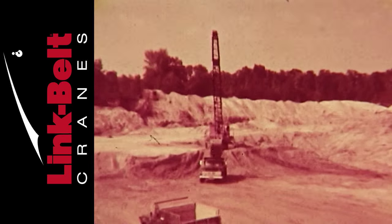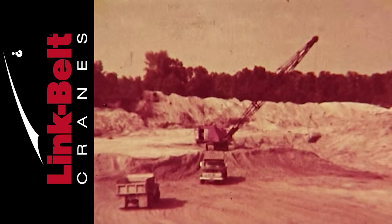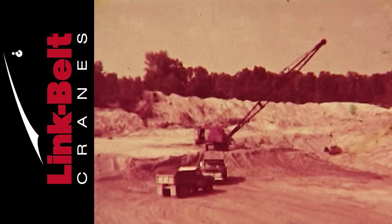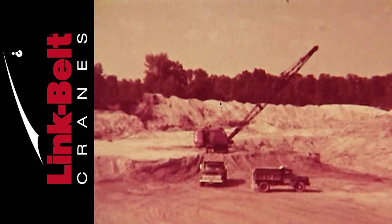But regardless of the descriptive title given to the machine, almost always this is the major piece of equipment on the job. That's because it so often sets the pace for its related team of men and other equipment. It so often determines the productivity or profitability of the entire enterprise.